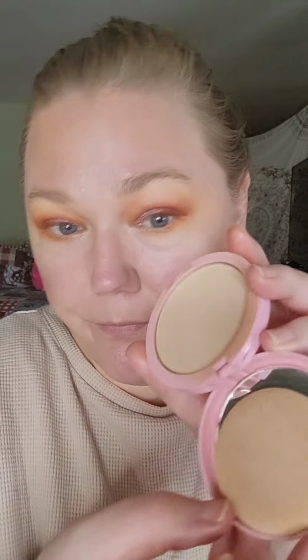I'm going to go into my face powder. I just have the CoverGirl one, Clean Fresh in the shade Light 140. I should be hitting pan on this soon. I was gonna dab and just blend. For me, it's about making sure, whether it's a neutral eye look or not, making sure it's blended.